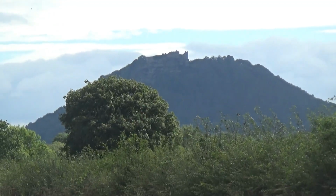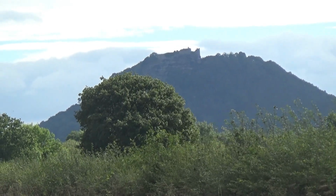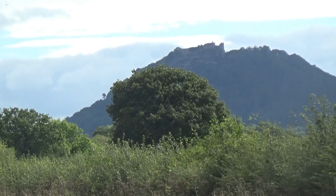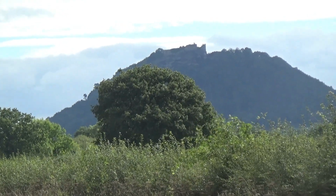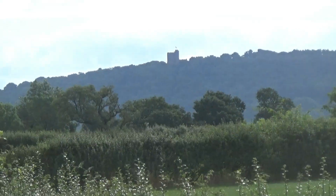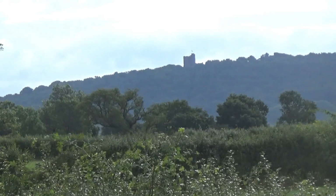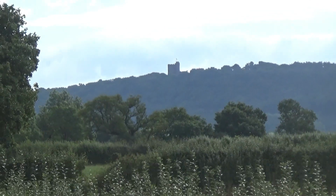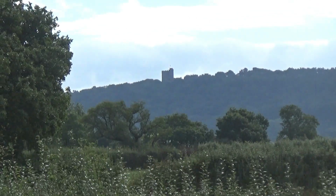Our destination for today, Beeston Castle, high on its rock escarpment, just down the canal under the next 3 bridges. And there's Peckforton Castle, built in Victorian times, never really was a castle. Apparently now it's a hotel and wedding venue.